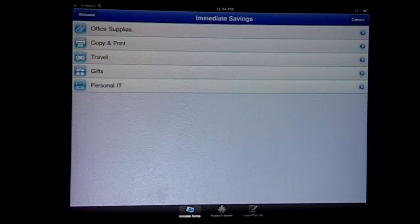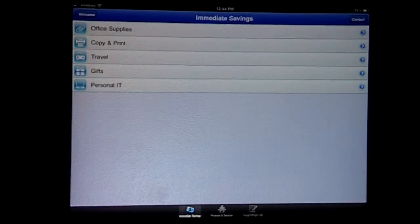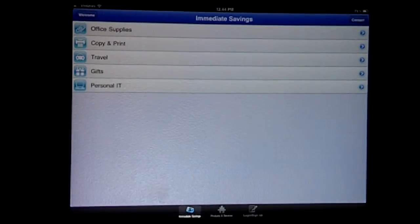If you have what's called a PIN number on your account, some people are concerned about privacy, so they lock their account down, so ex-wives and stuff like that can't get in there and turn their phones off. I've heard of these things happening. So if there's a PIN number attached to your account, you'll need that as well.